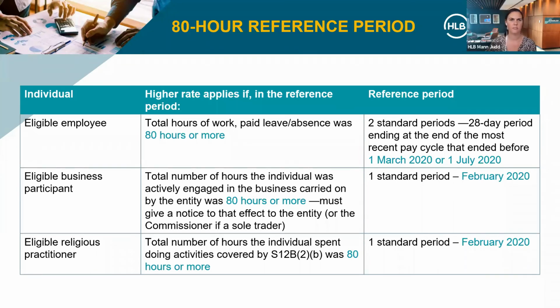For a full-time employee over 80 hours in the reference period before 1 March, who started maternity leave on the 9th of March until next March and is not receiving a government parental payment at the moment, is she tier 1 of 1,200 or tier 2 of 750 fortnightly? Tier 1. I go with tier 1. Yes, I like bingo.